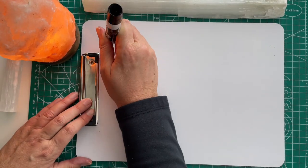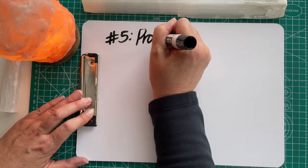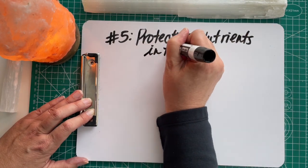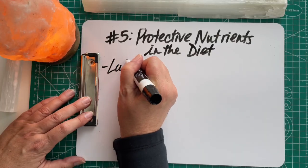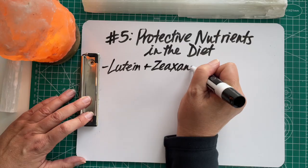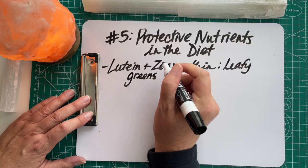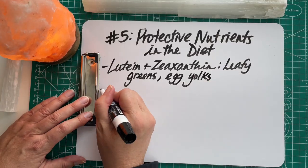Protective nutrients in the diet. Why is the Mediterranean diet so effective? It's because of the combination of protective nutrients working together in synergy. Some of the key nutrients include lutein and zeaxanthin. These carotenoids concentrate in the macula and act as natural filters for blue light. You'll find them in leafy greens like spinach, kale, and collard greens, as well as in egg yolks and corn.